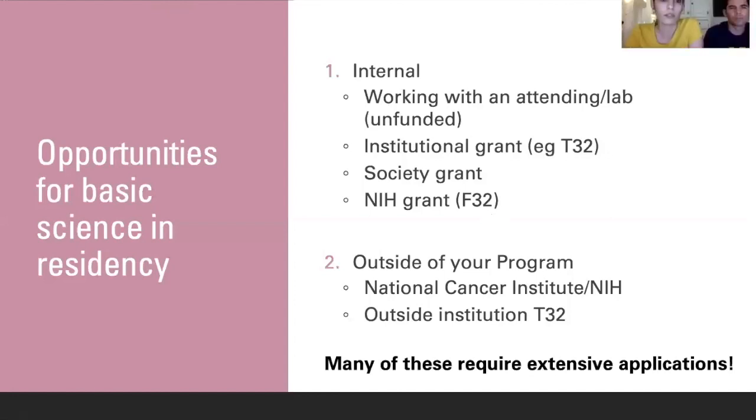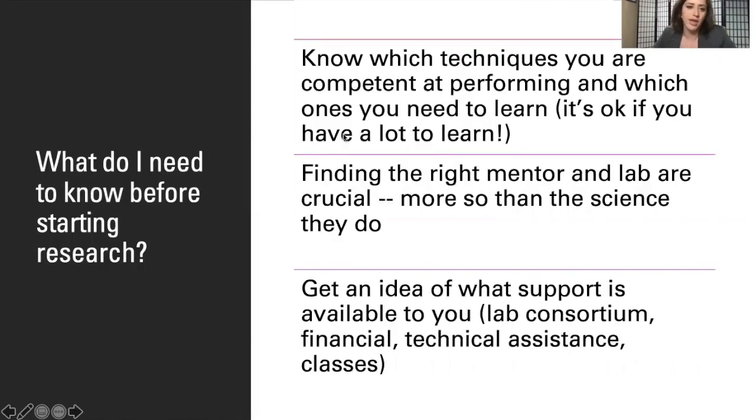And then separately, the other societies to think about would be like SBAS and AWS and things like that. These are societies more focused on underrepresented medicine groups, and they also have society grants and stuff that are available too. So those are all really good points. Great. Okay, we'll go to the next one.